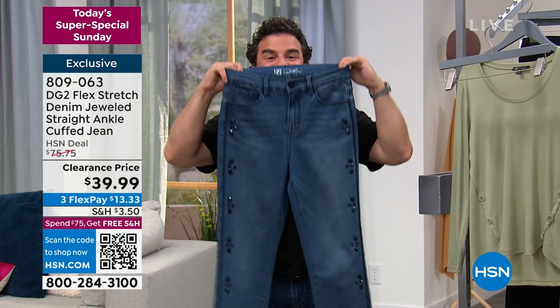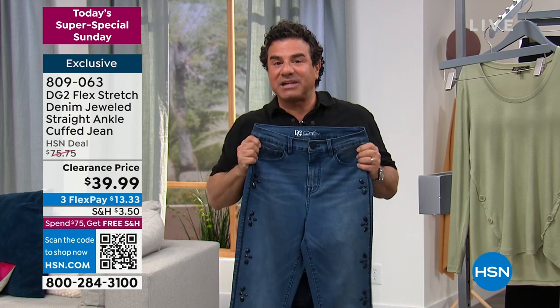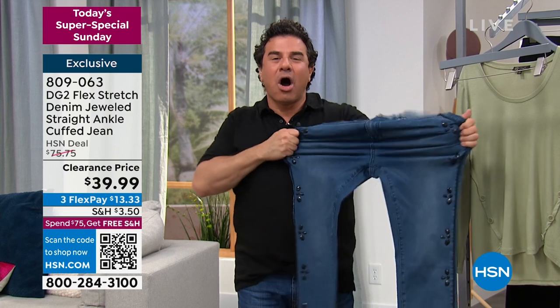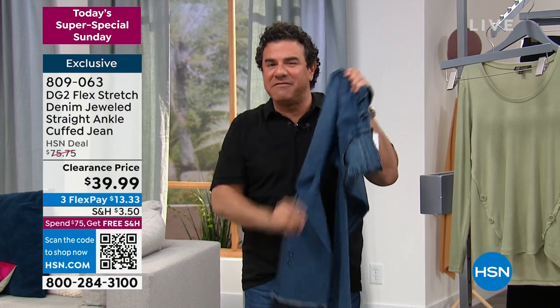This is flex stretch. This is Diane's baby. She invented this fabric. She loves it. There are only two factories in the entire world that can manufacture flex stretch. It is bound with supercharged spandex. So this is very close to a four-way stretch and it snaps right back. It's also lightweight, cool to the touch, and very smooth.